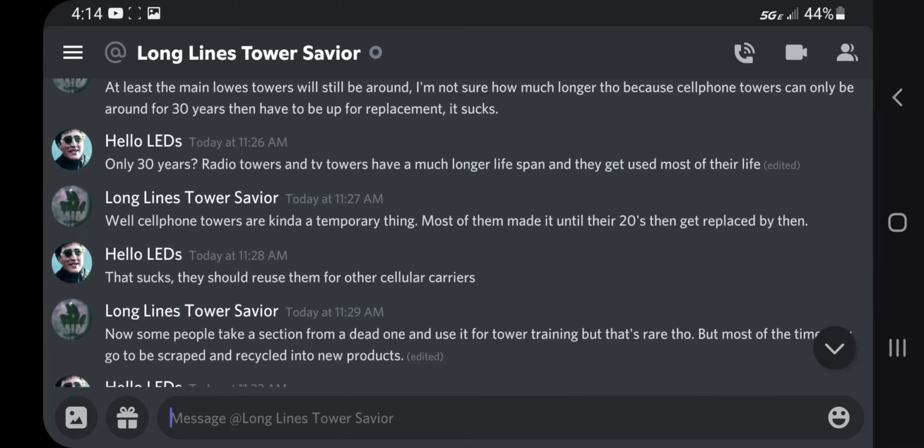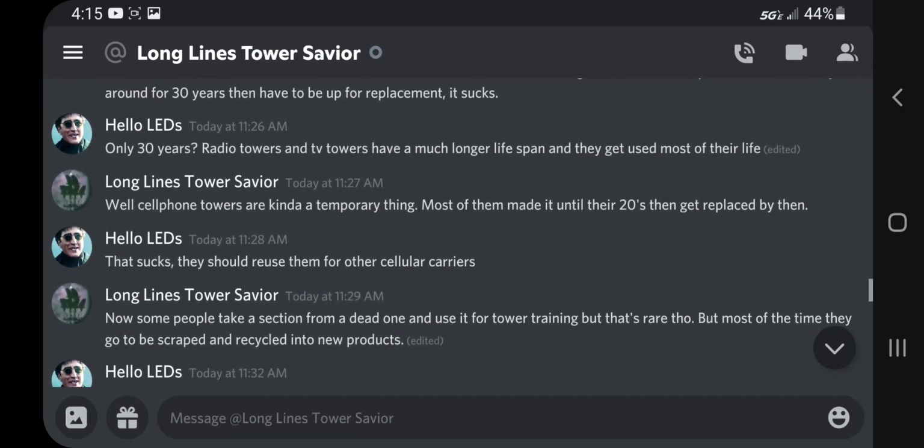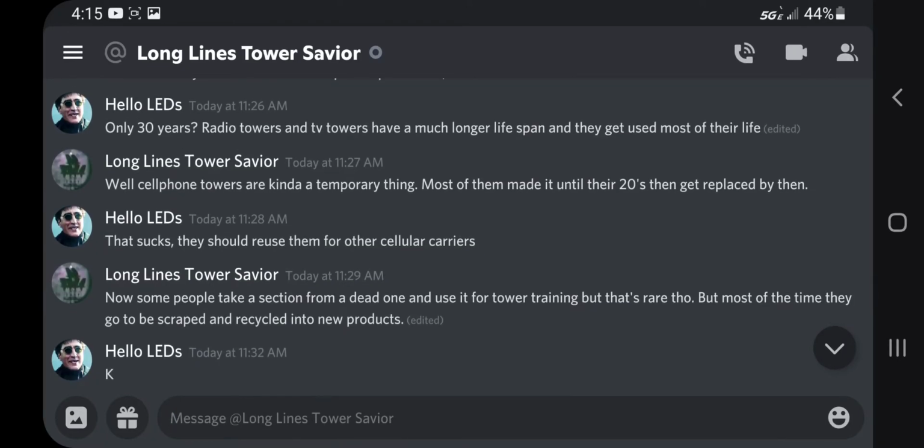It's kind of weird. Most of them get replaced by their 20s. So yeah, there's something else. There's also like a 20-year age limit, I guess. I don't know. It's a big waste of money, really. That sucks. They should reuse them for other cellular carriers. Now, some people take a section of a dead one and use it for tower training, but that's rare though.